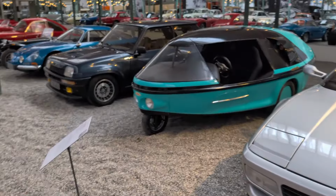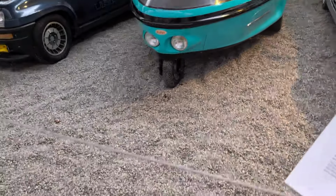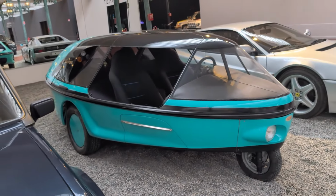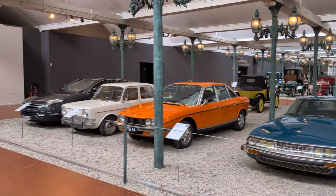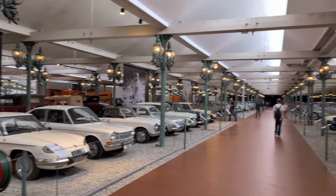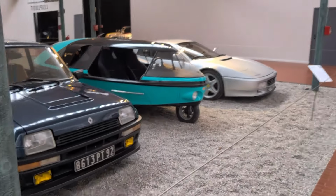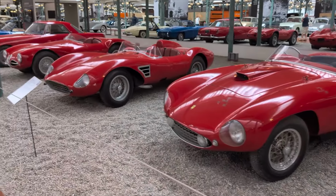Yep, Ferrari, Renault 5, and no idea, and yet again, no card to say, but this is obviously welcome to French madness. If only Reliant made something like that. A bit random, not everything's got a card on it, but massive. I mean, this is just one hall, and some of the stuff is really like, qu'est-ce que c'est? Hein? Oh, they like the Ferrari.